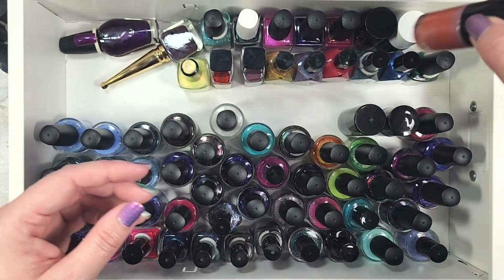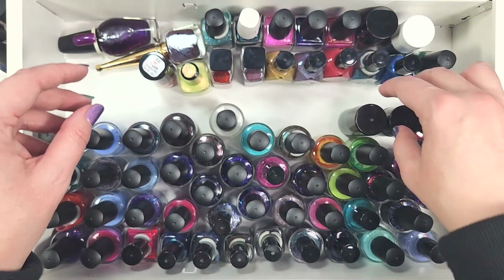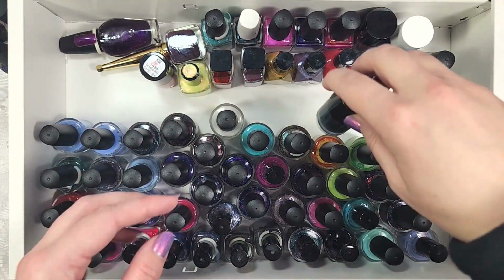So I do think I want to hold on to that. It's a nice, pretty color. Just trying to decide where that one goes. I think that might be the only one from Apipala that I have.